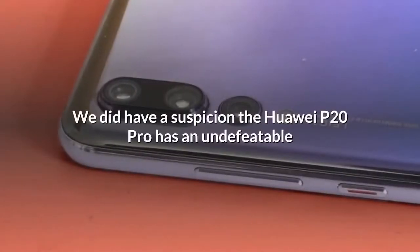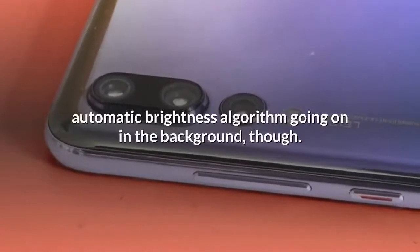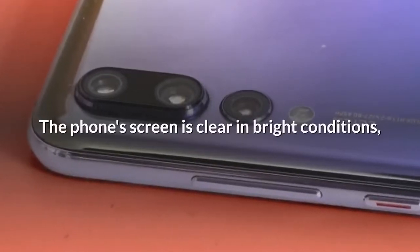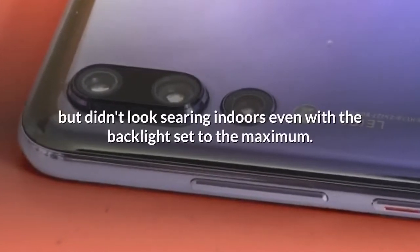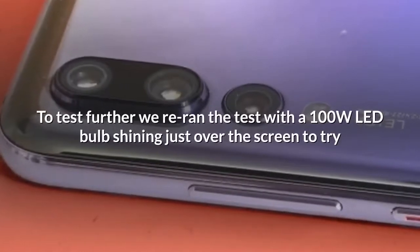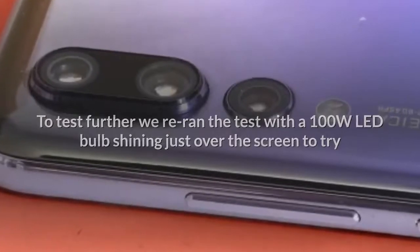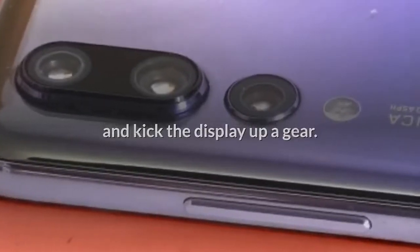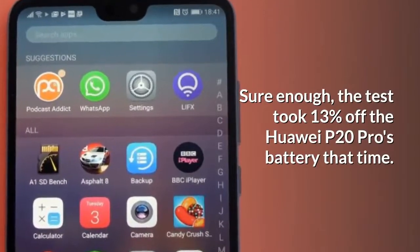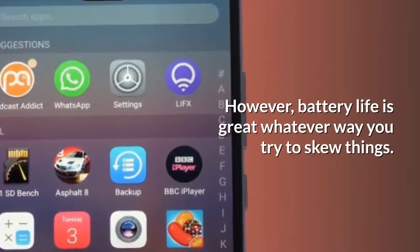We did have a suspicion the Huawei P20 Pro has an undefeatable automatic brightness algorithm going on in the background, though. The phone's screen is clear in bright conditions, but didn't look searing indoors even with the backlight set to the maximum. To test further, we re-ran the test with a 100-watt LED bulb shining just over the screen to try and kick the display up a gear. Sure enough, the test took 13% off the Huawei P20 Pro's battery that time. However, battery life is great whatever way you try to skew things.